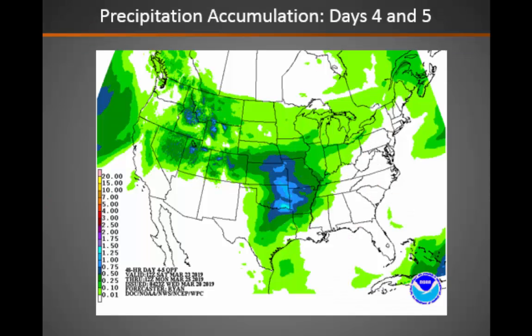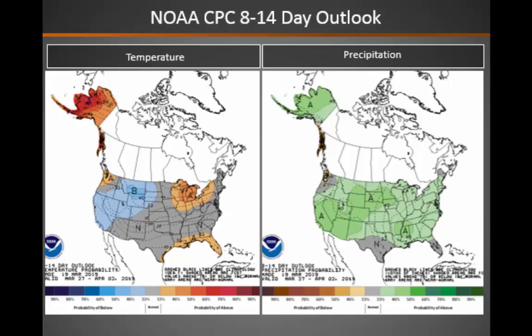Looking at the overall forecast amount of precipitation from Saturday through early Monday, again you can see that next system finally brings some precipitation to areas of central Idaho into Wyoming, and also continued rainfall chances for Nevada and Utah. Looking at the 8 to 14 day outlook, taking us into the very early part of April, we're looking at below normal temperatures and above normal precipitation.